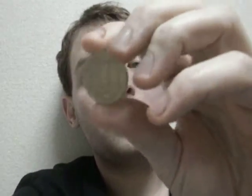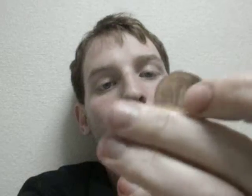Let's see. Next are 500 yen coins. They're quite bigger. That's basically a $5 coin right there. Ooh. And it is also accepted in vending machines. So you can put this in and get your stuff, or you can pretty much use it anywhere, just like the 150s can be used a lot easily.